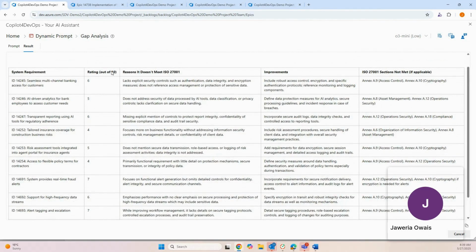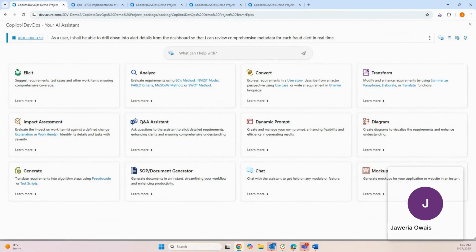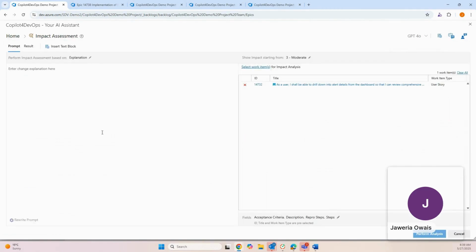And the use cases with our dynamic prompts are pretty wide. These are a few use cases we have showcased in today's demonstration, but you can do a lot with our dynamic prompt feature as well as with our chat feature. Now, lastly, when we are talking about implementations of any changes, especially in regulated environments, we need to know what else might break. And this is where our impact assessment will come into play.